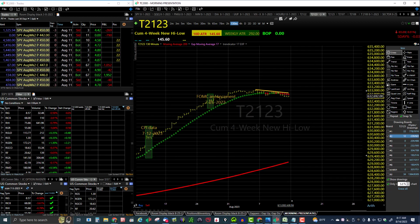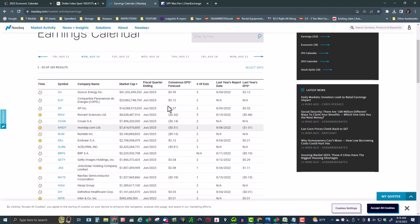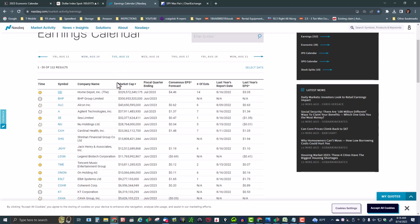Now, let's go take a look at the economic numbers, and then I'm going to go look at the transports, the semiconductors, and the financials. So, here's our earnings calendar. Not much going on today. Suncor Energy, XP, really light day as far as earnings go. Tomorrow, Home Depot reports. That's going to be a big one. BHP Group and Alcon. Those will be big ones right there. This top one, Home Depot and BHP. That's for tomorrow. Just a heads up that they're going to be reporting tomorrow.